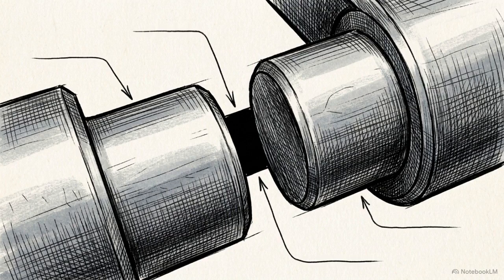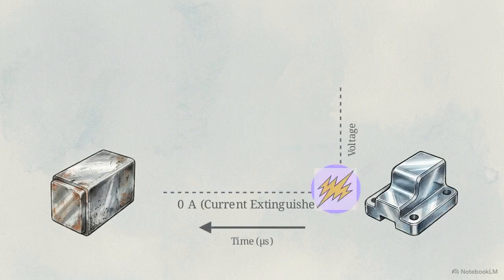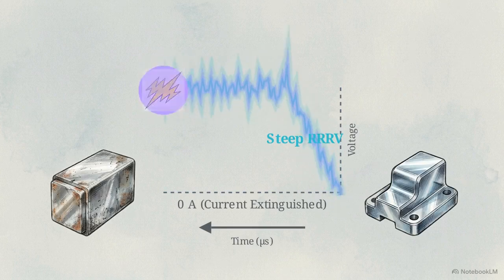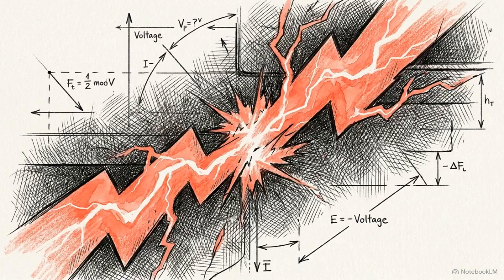And that exact microsecond, when the arc finally snaps out of existence, triggers a hidden threat. With the current suddenly gone, a massive new voltage spike instantly materializes across those newly separated metal contacts. Engineers call this the transient recovery voltage, or TRV. And its appearance kicks off an invisible race that will determine whether the wider grid survives.